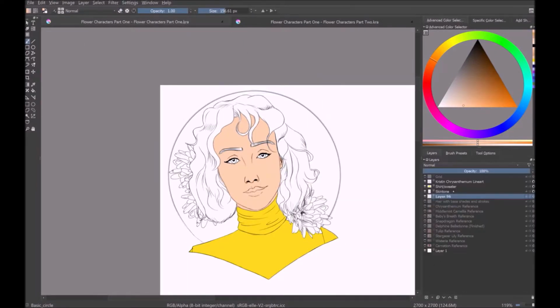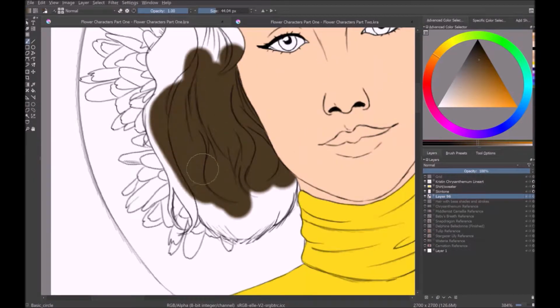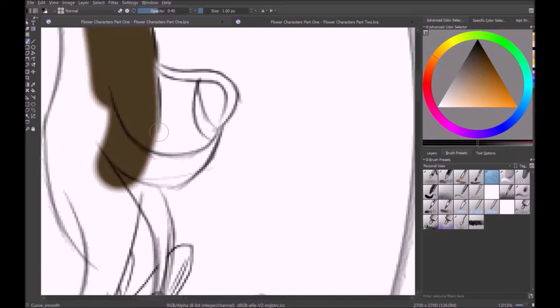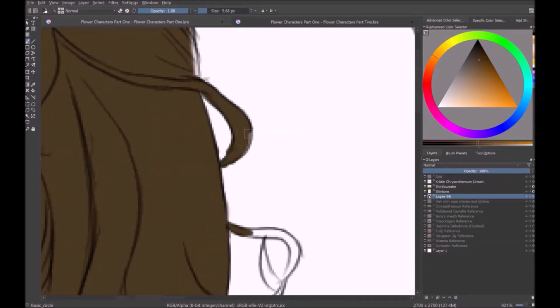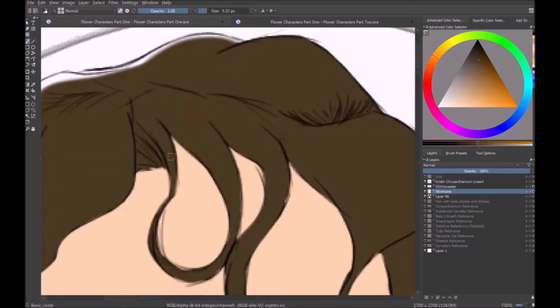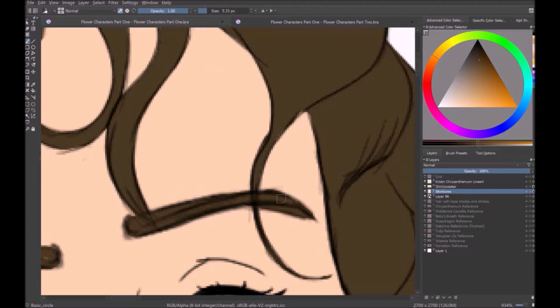So here I was kind of trying to decide if I wanted her to have brown hair or blonde hair, and I just decided to go in with this brown just because it would be a stark contrast to the white, and it would be really easy to fill in all the gaps, and then I would be able to go back and erase parts of the skin that I had missed and clean up the edges and just get the hair looking really nice and defined, even though I do miss a spot, which really irritates me watching it back.